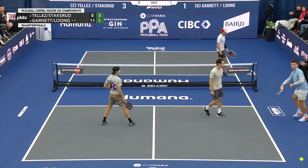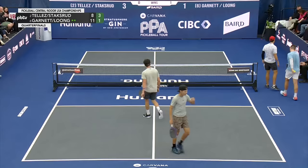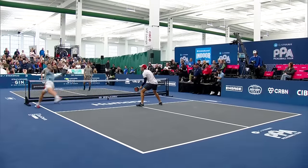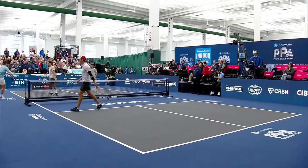Oh! And a little theatrics afterwards, but a very graceful move to avoid the net post, because if he hits that with his body, the point is over and the shot is void. Some dance moves, a little two-step.